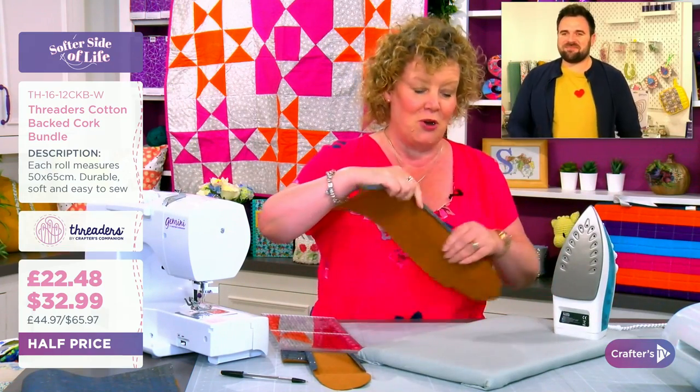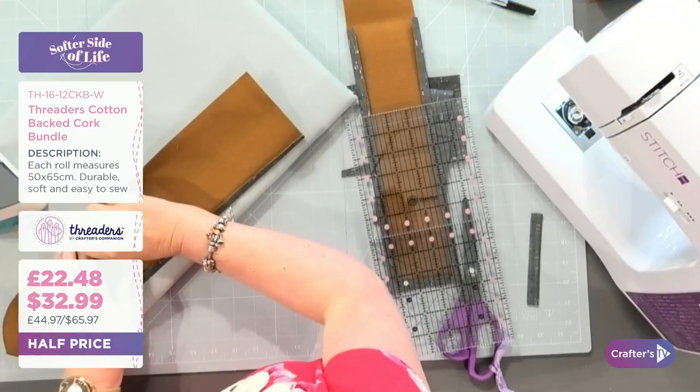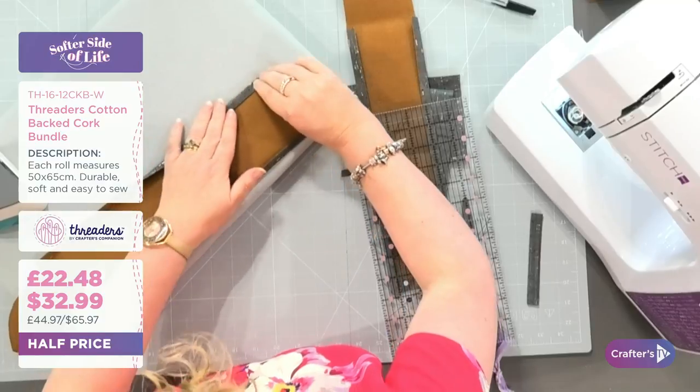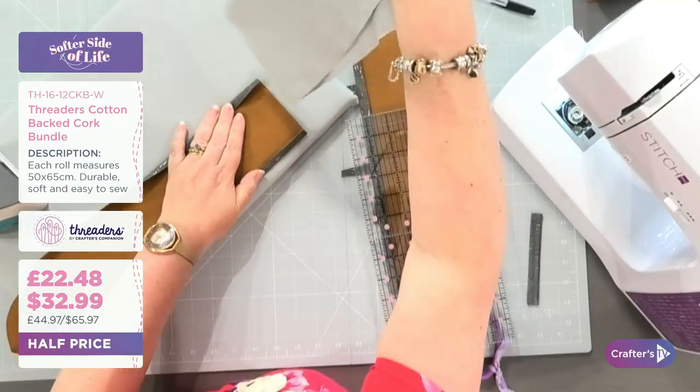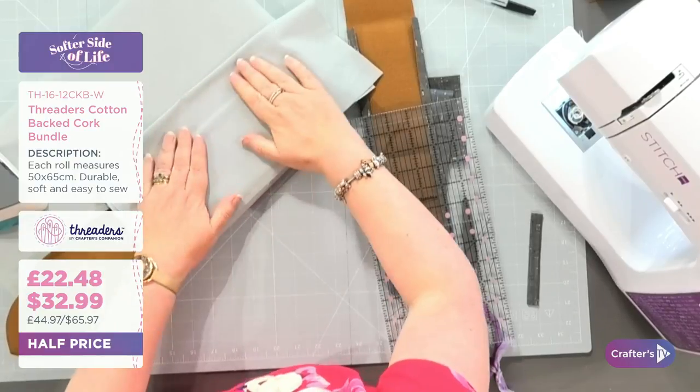Now, I just want to show you how I'm going to make my little strap, Joe. And actually, make the little strap for the bit to fit in at the pocket by chopping a bit off the bottom. But actually, what I like to do is just iron it first. So I just want to show, and I want to show you why.